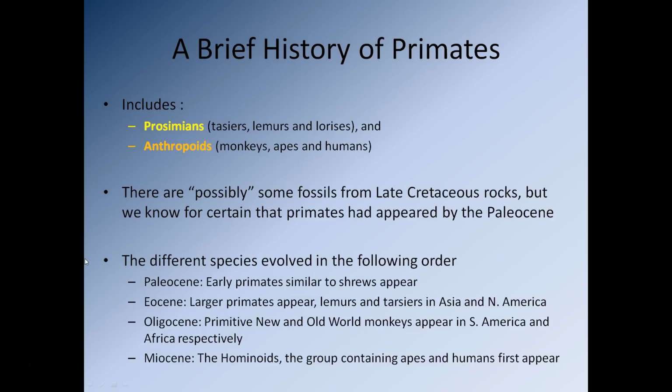So we're going to take just a second to look at the primates. The primates include 2 groups, the prosimians and the anthropoids. The prosimians are a group that includes lemurs, and then we have the anthropoids, a group that includes monkeys, apes, and humans.